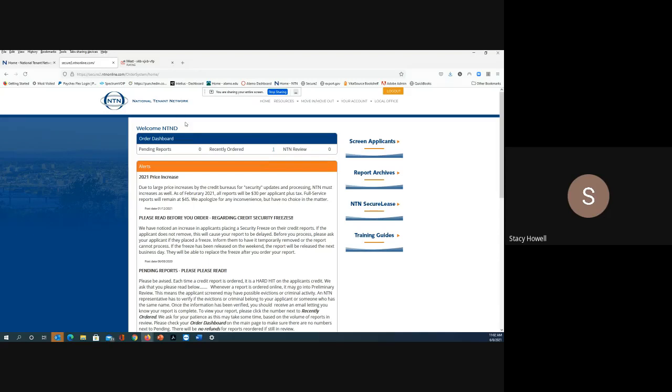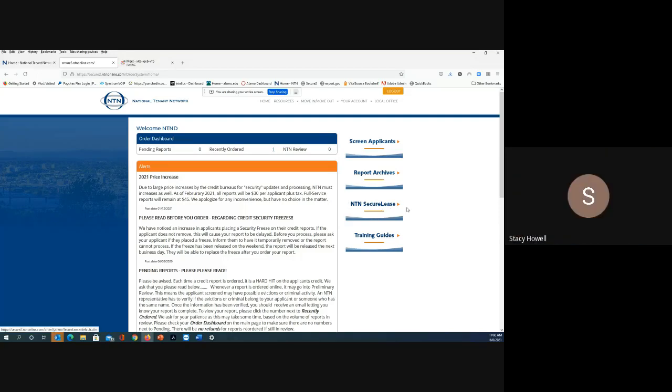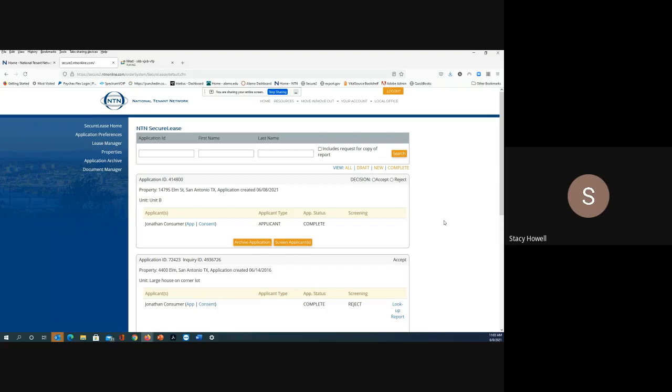Back on the home page, it's very easy to get to. Just remember on the right-hand side is secure lease. If you had a paper document and you wanted to screen somebody, you could just go straight into the screening portion. But we're going into secure lease, since that's what our subject is about today. This is the secure lease homepage. Think about this as having to establish a property listing in our system in order to allow people to apply for that property. So you have to have a property in our system.